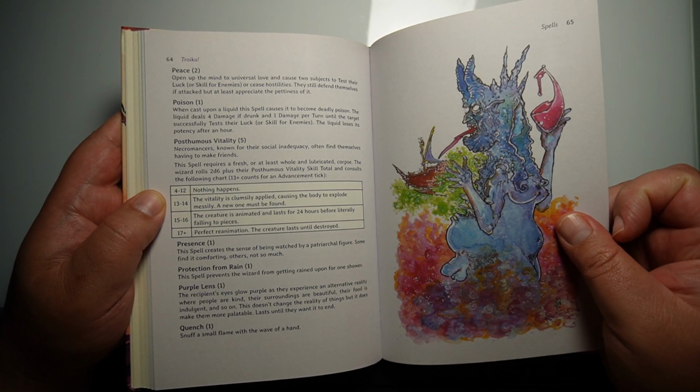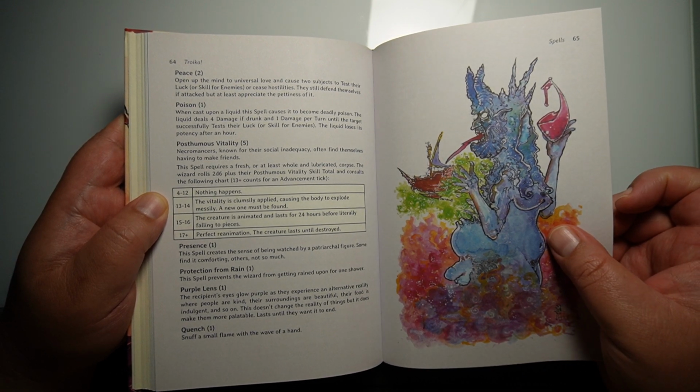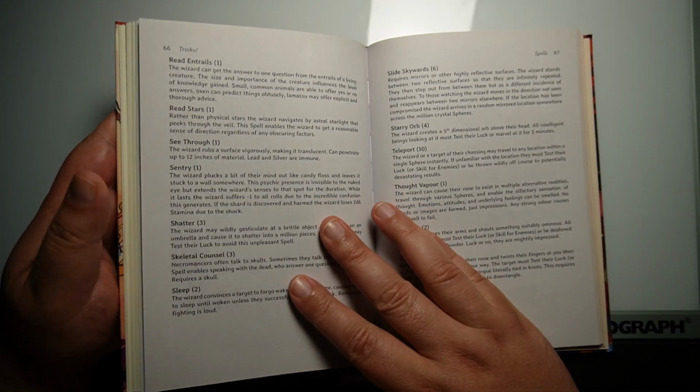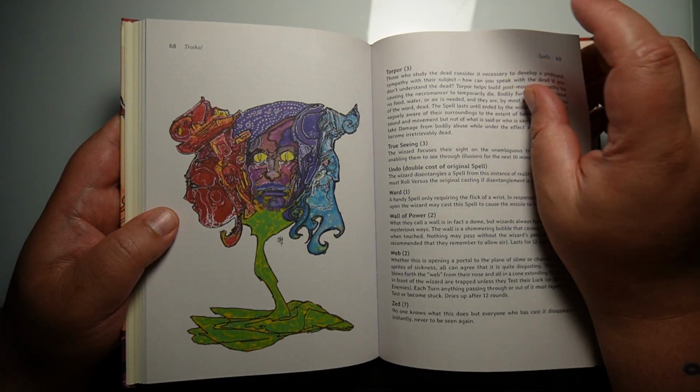Another amazing piece of art. Got a little dong and some tits on it. Ain't nothing wrong with that. More spells.